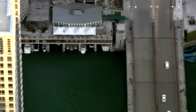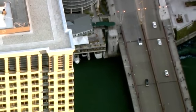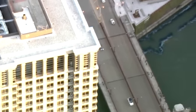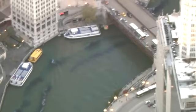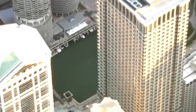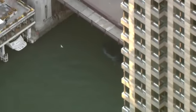There's our boat coming under the bridge right now. And there it is, streaks of blue along the Chicago River. And again, this isn't an instantaneous process. It'll take a little bit of time before the full effect of the river turning blue.